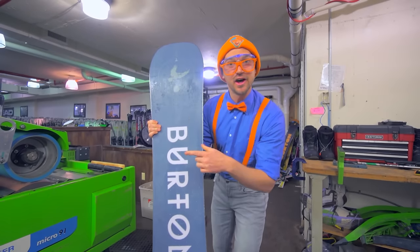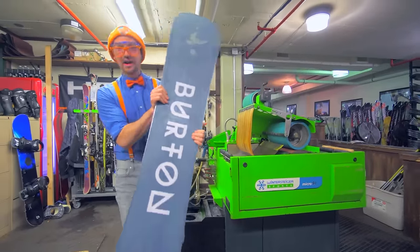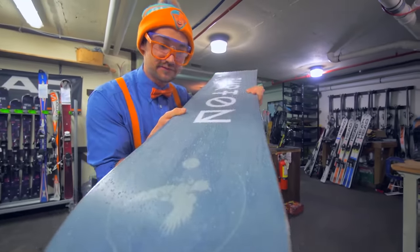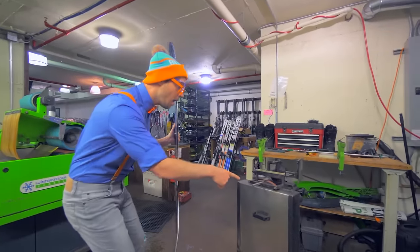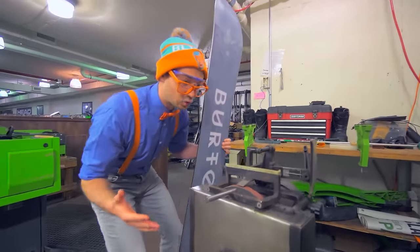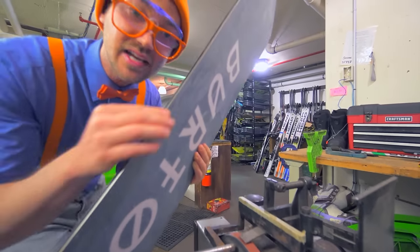All right, let me turn off the water. Whoa. All right, it's really smooth. See, it's kind of wet from the water. So the next thing we have to do is grind the edges. See this machine? This machine is the grinder. There's a little bit of sandpaper right there and it grinds the edges.